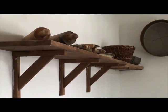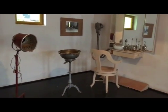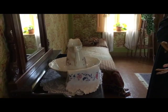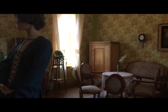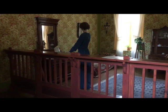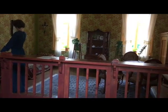Oh, and I love this next image. This is a beauty parlor at the turn of the century. Isn't that interesting? And our cousin Juji, who is the postmistress of Mamfa, got a kick out of this scene because this is the postmistress's living quarters, and she did her work from where she lived.